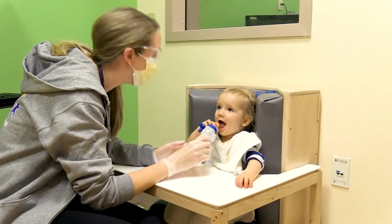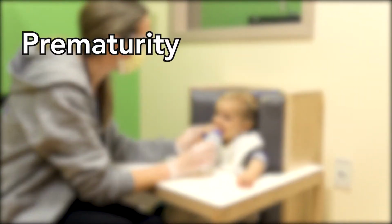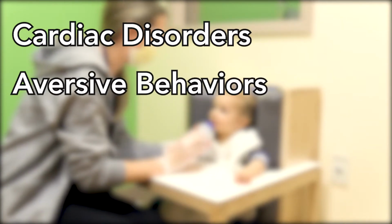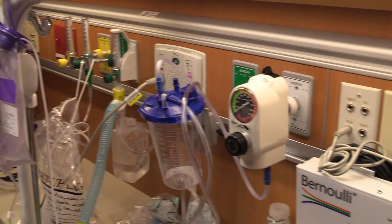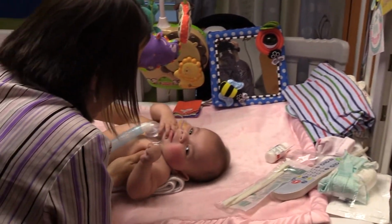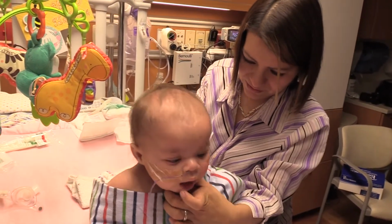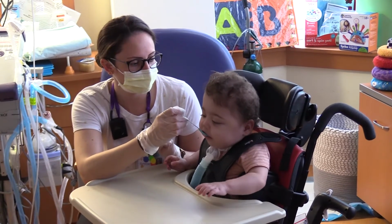Babies are also referred to Blythedale for therapeutic feeding needs related to conditions including prematurity, short gut syndrome, brain injury, oral motor dysfunction, cardiac disorders, aversion behaviors, cognitive deficits, and post-surgical complications. Blythedale has extensive experience in enteral feeding, weaning infants and children from supplemental tube feedings, and decreasing the dependence on tube feedings, as well as giving the babies excellent feeding therapy with more than a dozen pediatric trained feeding specialists on site.